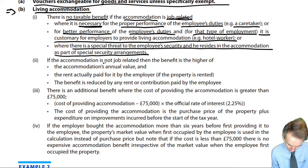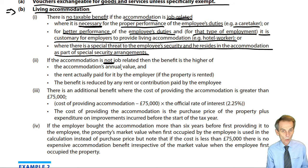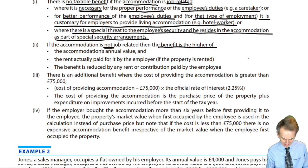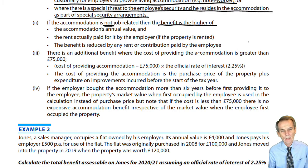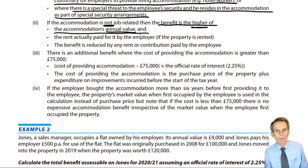Now then, if the accommodation is not job related, which the vast majority of questions in this area will be, it won't be job related because there's nothing to do. It's just exempt. It's a knowledge-based question. But then if it's not job related, the benefit will be, now here we get into our calculations. There's going to be also some new terms that you'll need to become familiar with. The benefit is the higher of, firstly, the accommodation's annual value. Sometimes it may be written as ratable value. Now again, you do not have to know what these terms mean, where they come from.